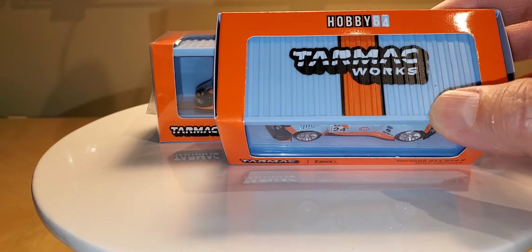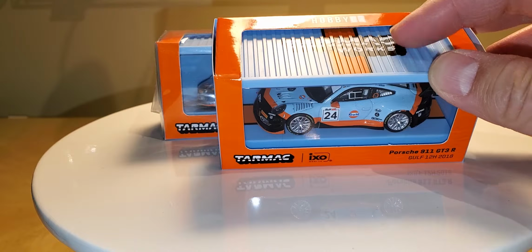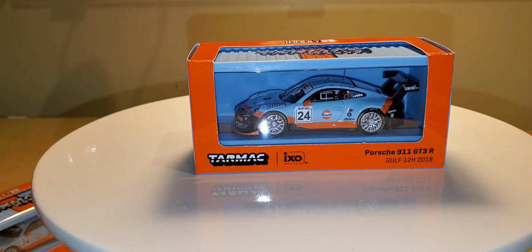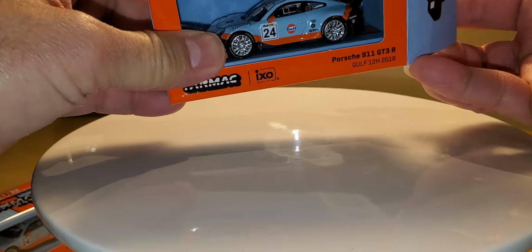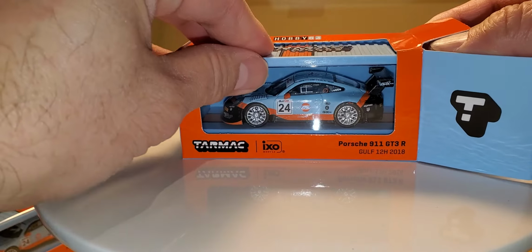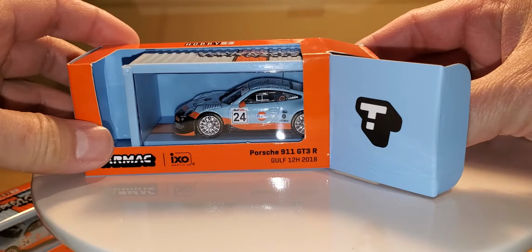So it came in shipping container style packaging. So it's a very cool piece. I believe these are numbered, so I went ahead and got two. I'm in the process of changing my display cases around, so as soon as I can get that situated, I'll hopefully share with you an updated look at all my golf pieces, at least all my 1/64 pieces. But yeah, this is a very cool piece.